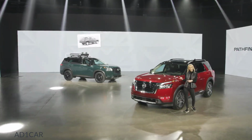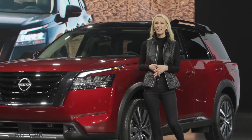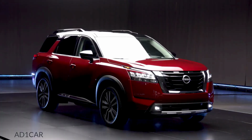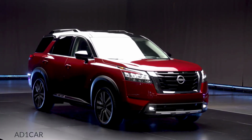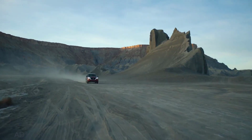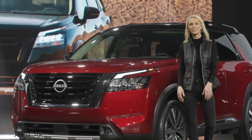So when it came time to create a new Pathfinder for the next generation of adventurers, Nissan found inspiration in the original. The result is a Pathfinder that returns to its roots with a rugged new design, robust off-road capability, and an adventure-ready attitude. Let's take a closer look.